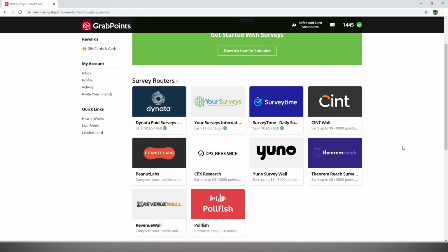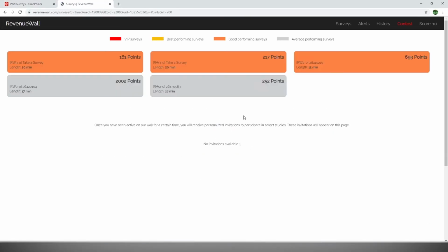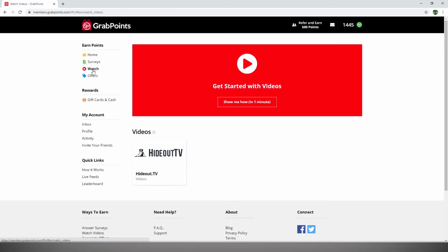So the way it works is that if I go to Revenue Wall, for example, you can see a list of different surveys that shows how many points you can earn for each and how long it will take you to complete them. Now I will go to the Watch section, and this is basically earning points by watching videos with ads through Hideout TV.